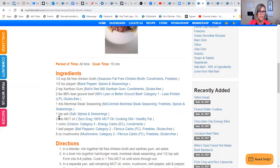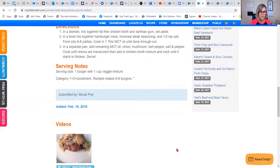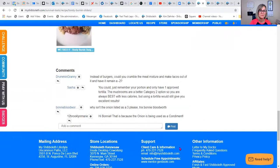That stuff's really good. 1 teaspoon of salt, 2 tablespoons MCT oil, 1 onion, 1 bell pepper, and 8 ounces of mushroom. Actually sounds really, really good. And I might buy that just to try it. Yeah, Callie, if I see something on there, I'm like, no, once I buy that, that's going to sit in my pantry and never be used again. I probably would make something else. But it might be really, really good. And that's why it's in there.